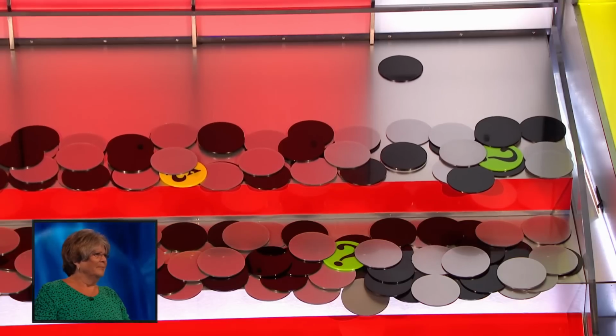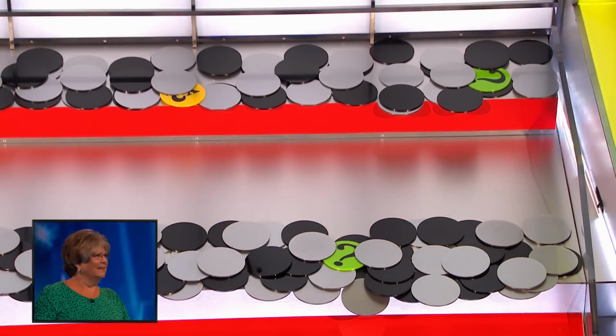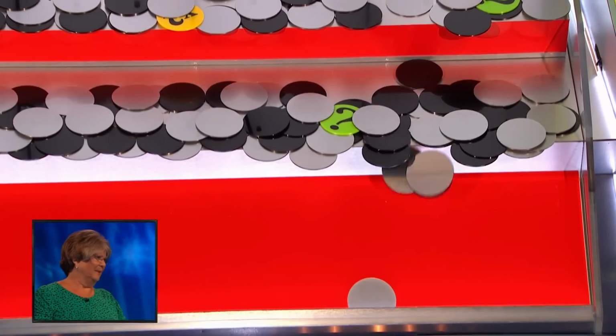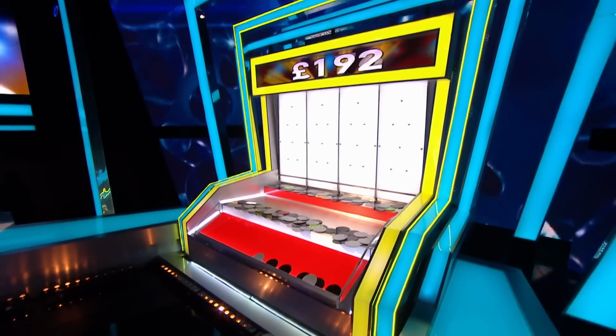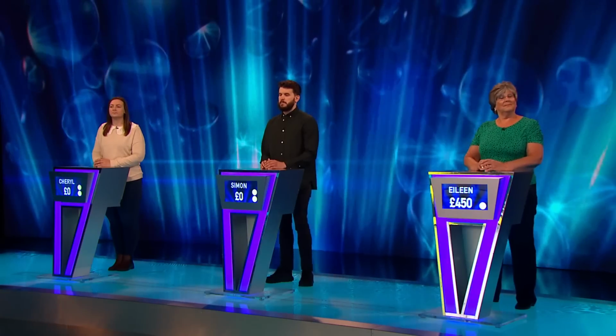Settles really nicely. The tipping point is very strong. That's where your last one went as well, I think, isn't it? It is. Couple here. Oh, there's one that drops in. That's how close that was to going. Yes! Oh, excellent. Come on. Lovely. Eight counters, Eileen, including the one that jumped out of the machine. £400. Let's take it and put it into your bank. It puts you on £450. Very nice. Here comes your next question.